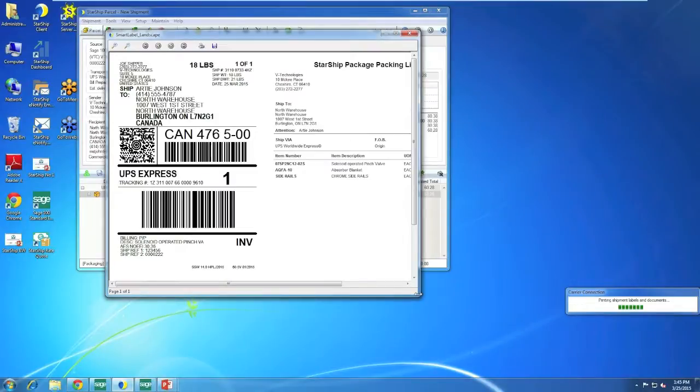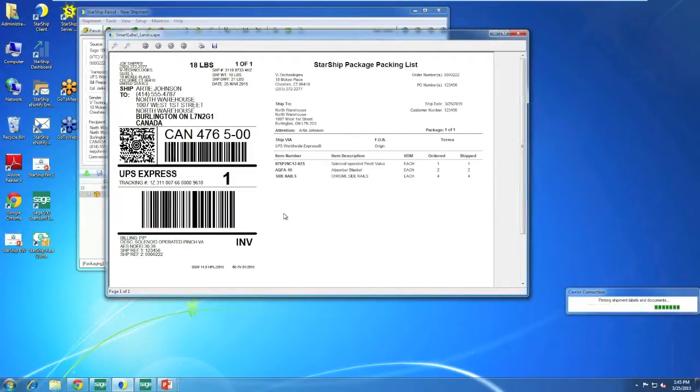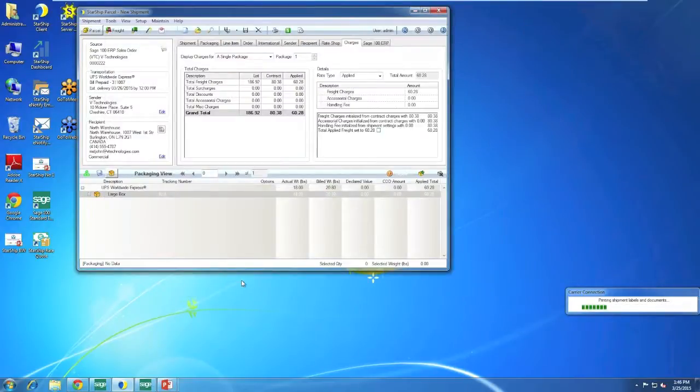So normally all my documents will just automatically print out, but for the demo I just have them previewing. So this is an example of our smart label. The smart label is the shipping label with the packaging list that prints together on an 8.5 by 11 piece of paper. I can still have my shipping label go to the thermal printer, and I also have the option to send my packaging list to a thermal label as well. So maybe you want to save some paper, use the free labels that are supplied by your carrier.